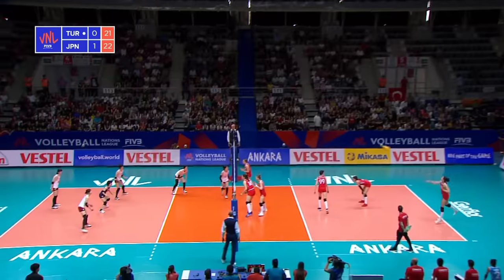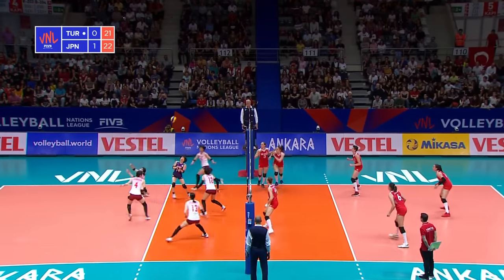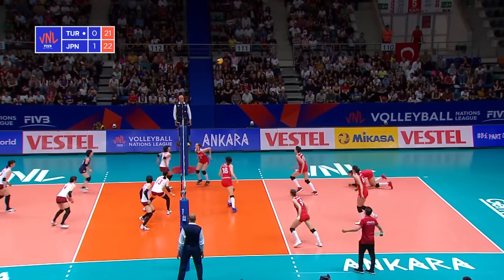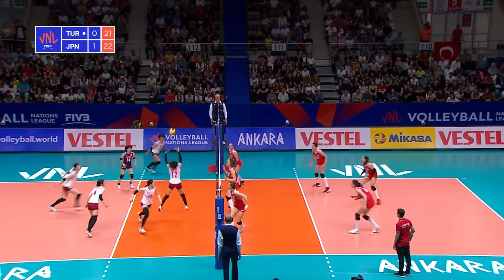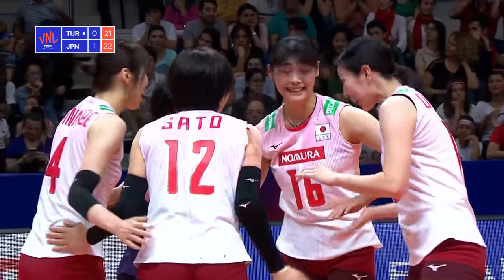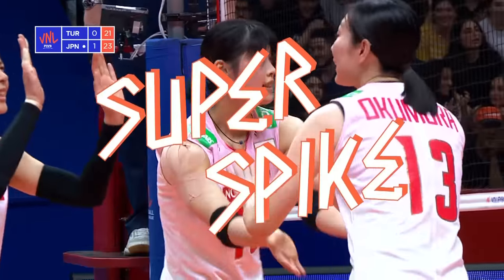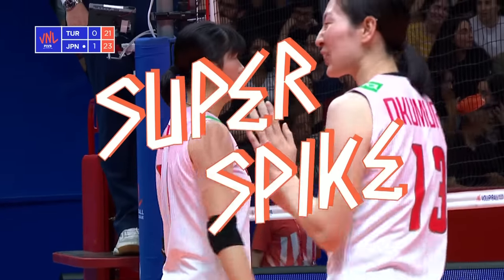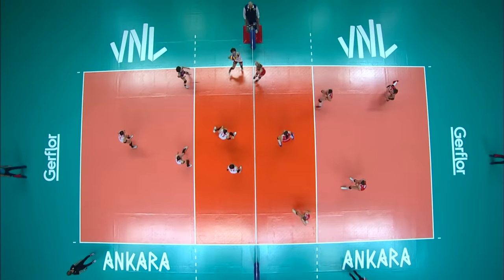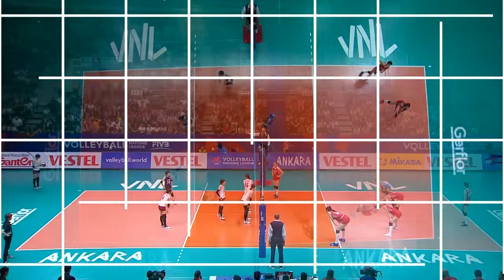There's Turkey serve with Akman. Oh, terrific play by Japan. The backcourt spike executed in excellent fashion. And once again, they refuse to let Turkey get back on level terms. Looking to bring up set point now with a two-point advantage.